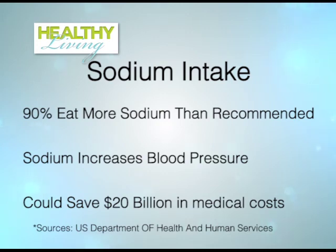Now, if Americans reduce the amount of sodium they eat by 1,200 milligrams per day, the U.S. Department of Health and Human Services says that would save up to $20 billion a year in medical costs. Now, members of the Healthy Heart Coalition and the Atlanta Community Food Bank have a low sodium recipe that will replace those salty chips and dip. Take a look.